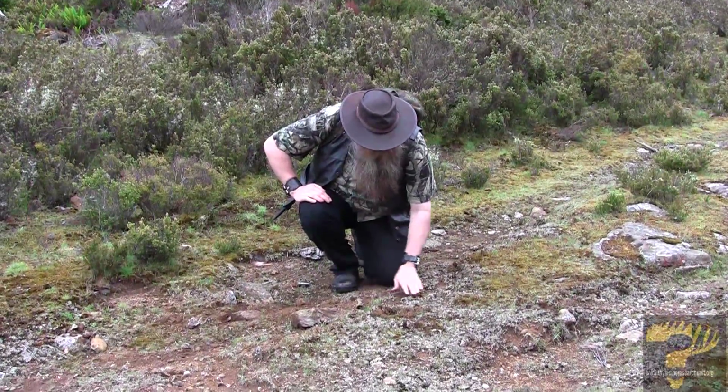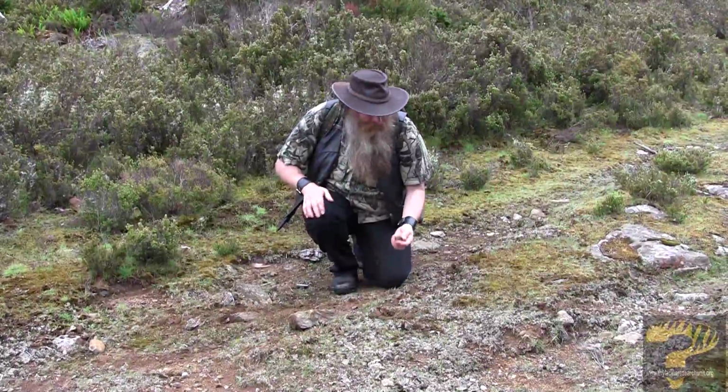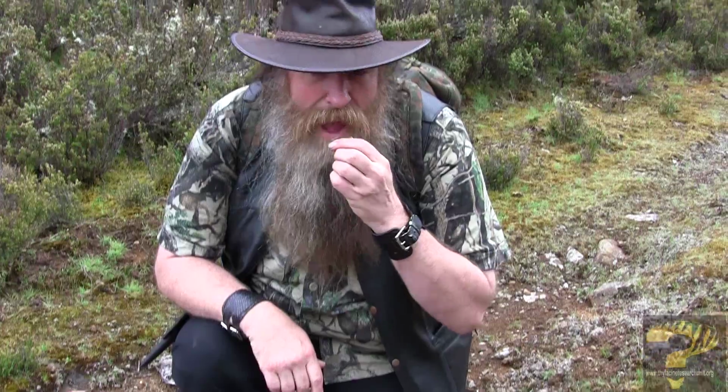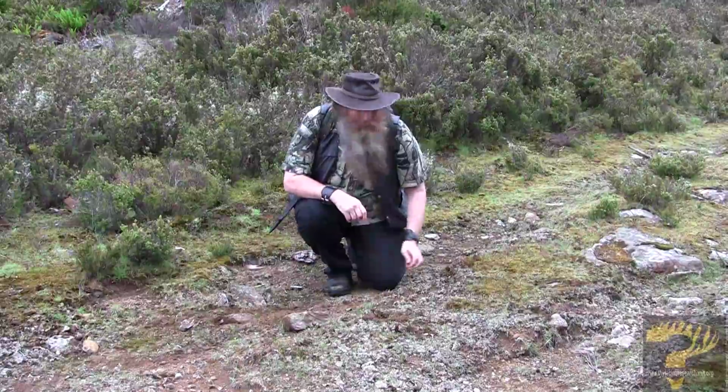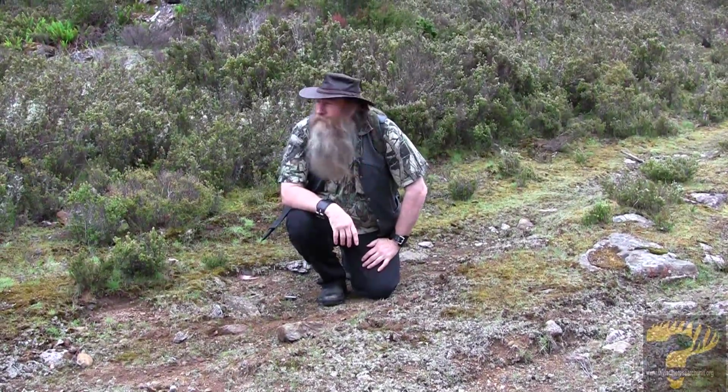This is the site. It looks like a wombat's been fossicking about here. Bit of wombat poo. Yep, wombat. So we're going to set up a camera right here and hopefully get something nice for Christmas.